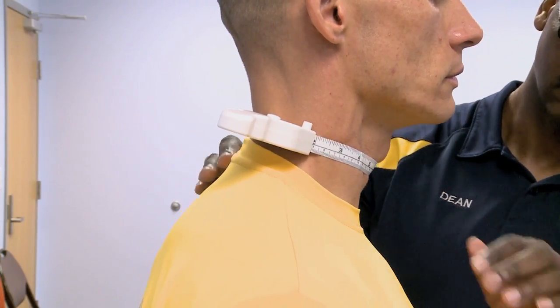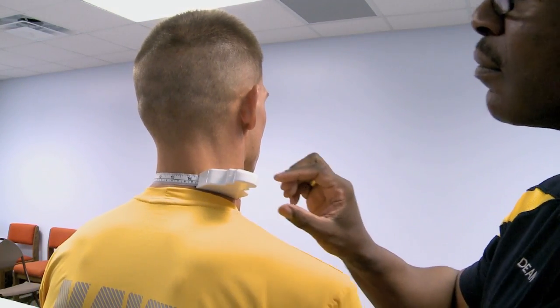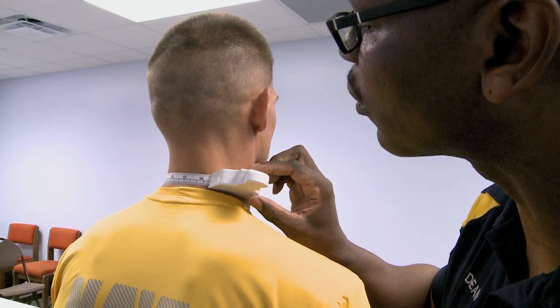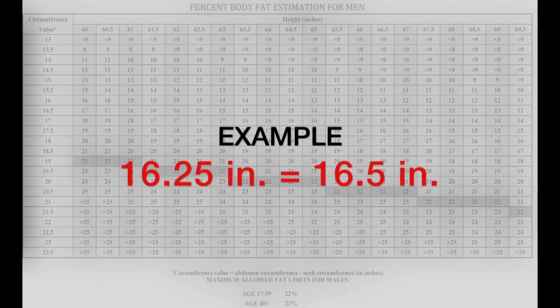The tape line in the front of the neck should be at the same height as the tape line in the back of the neck. Care should be taken so as not to involve the shoulder neck muscles in the measurement. Round the neck measurement up to the nearest half inch and record. For example, round 16¼ inches to 16½ inches.